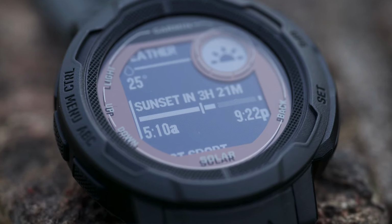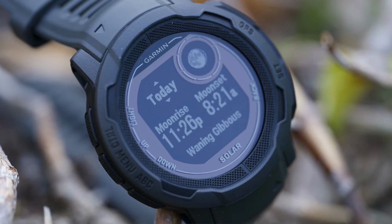This is the Solar version as well. So you could see the Power Glass solar harvesting ring around the watch, which is a newer version of the Power Glass than what it was in the Instinct Solar. So it's more efficient. I'm going to talk about battery life in just a second. And again, it's a monochrome memory pixel screen, and it's also a rugged watch.